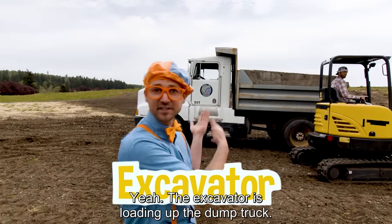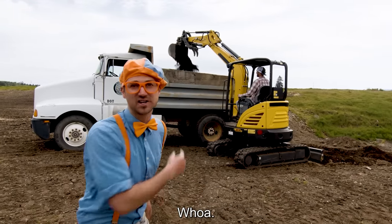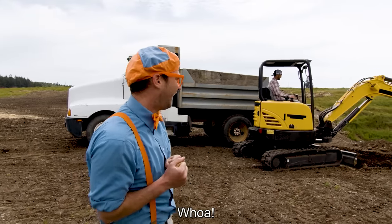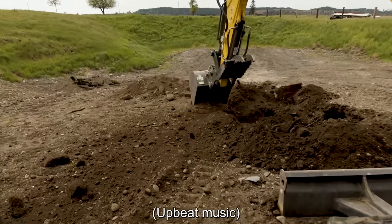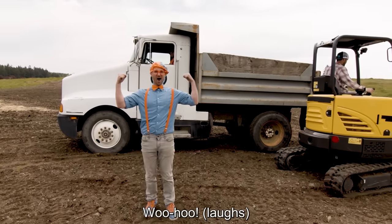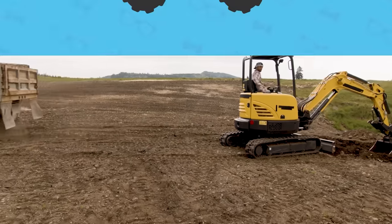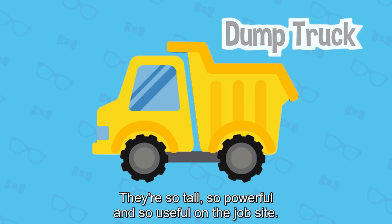Excavator is loading up the dump truck. Wow, what great teamwork. Whoa, those are some big scoops that excavator is putting in that dump truck. Whoa, wow. It looks nice and full. I sure do love dump trucks. They're so tall, so powerful, and so useful on the job site.